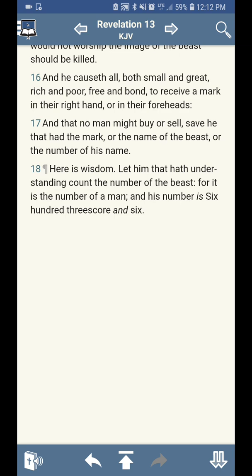Let's say they're going to make it mandatory too, because now if they have these forms of digital currency, but they keep allowing people to use cash, well, people are going to say, well, I don't need the microchip. I can just use the cash. All right. But that's not going to happen, because it says that no man might buy or sell. Now, you would be able to buy or sell if you had cash and the cash was relevant, right? Therefore, they're going to make it mandatory that you have to take the microchip, all right? They're going to make it mandatory that this is a cashless society, all right?